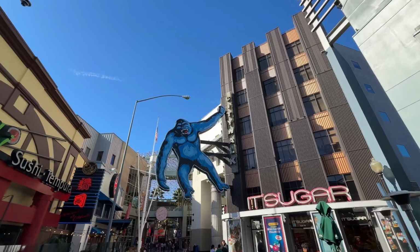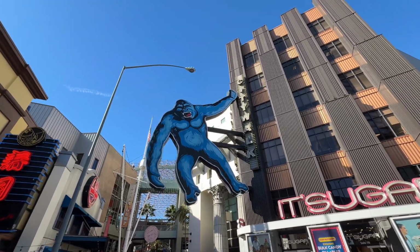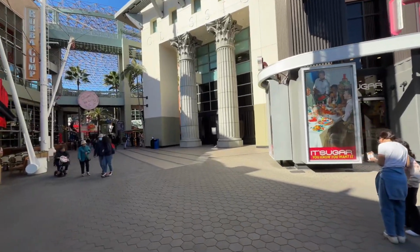King Kong, what's going on? What's going on at CityWalk, buddy? I know, I'm trying to figure it out myself. I figure you might know because you got a nice bird's eye view of everything, but dang, even King Kong doesn't even know what's going on.